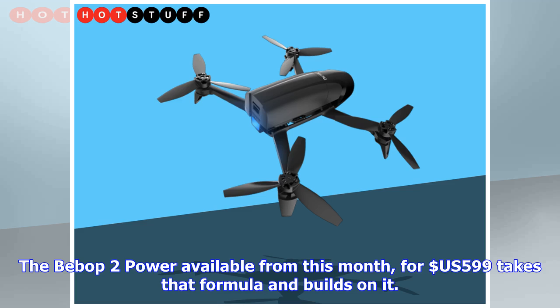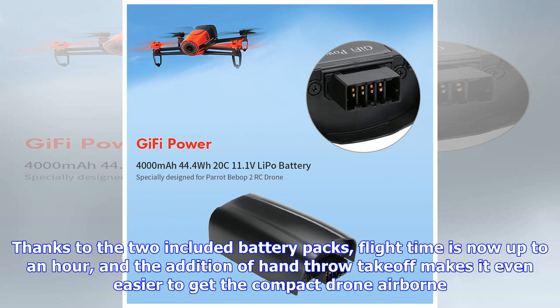Thanks to the 2 included battery packs, flight time is now up to an hour, and the addition of hand-throw takeoff makes it even easier to get the compact drone airborne. The new cameraman feature uses AI to take better photos and videos, allowing you to concentrate on the flying, while shooting modes such as Epic and Rise let you unleash your inner Spielberg.